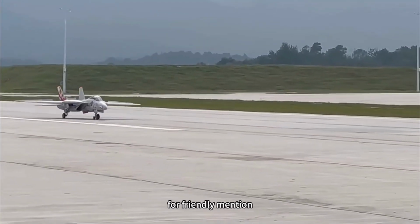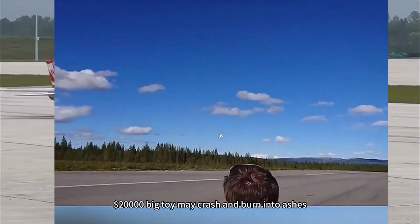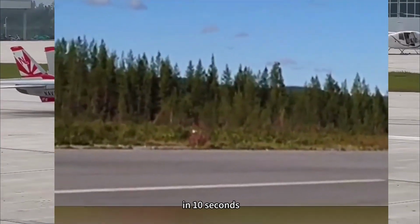However, as a friendly reminder, practice flight control skills first, or your $20,000 big toy may crash and burn into ashes in 10 seconds.